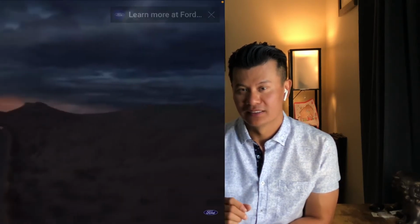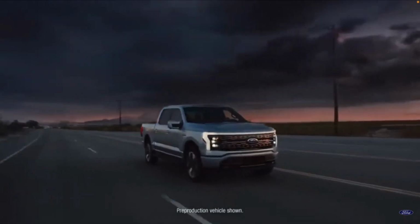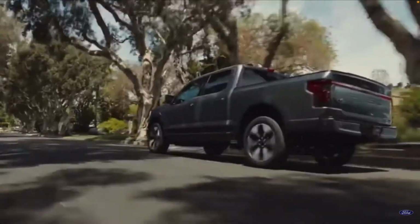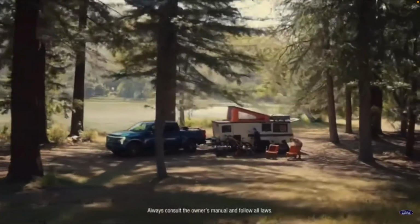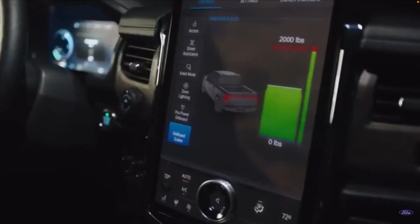Take a look. Oh, and it's an F-150. Introducing the all-electric F-150 Lightning, the smartest, most innovative F-150 we've ever built. Iconic F-150 capability meets advanced technology.